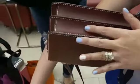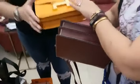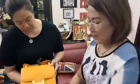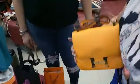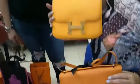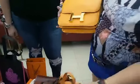I like this one, oh. This one kasi, ay, si Mami Constance. Mas ano siya. Shelly. Oo. Not Hermes daw. Hermes. Si Shelby. Constance. Okay, again, the Constance. Isang kotse na to na second hand. This one. So we have a vertical Constance and a square Constance. In anything, this is the silver and this is the gold hardware.